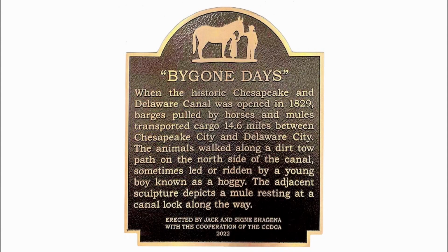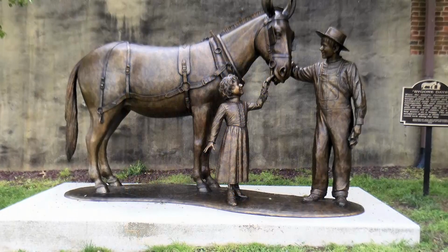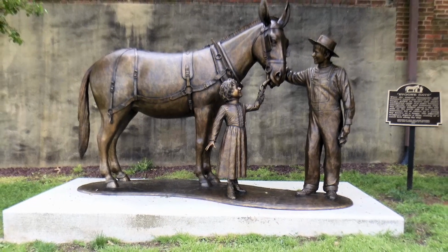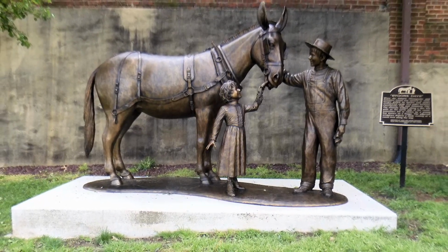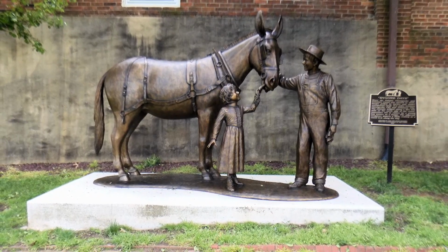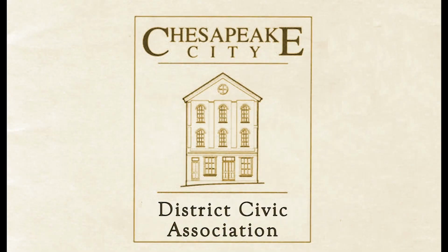In April 2023, a full-sized bronze sculpture of a mule at rest along a lock on the C&D Canal was installed in the Pell Gardens at Chesapeake City. It features a boy known as a hoggy attending the mule with a young girl feeding it a carrot. The sculpture was made possible by a gift from Jack and Signe Shagna in cooperation with the Chesapeake City District Civic Association.